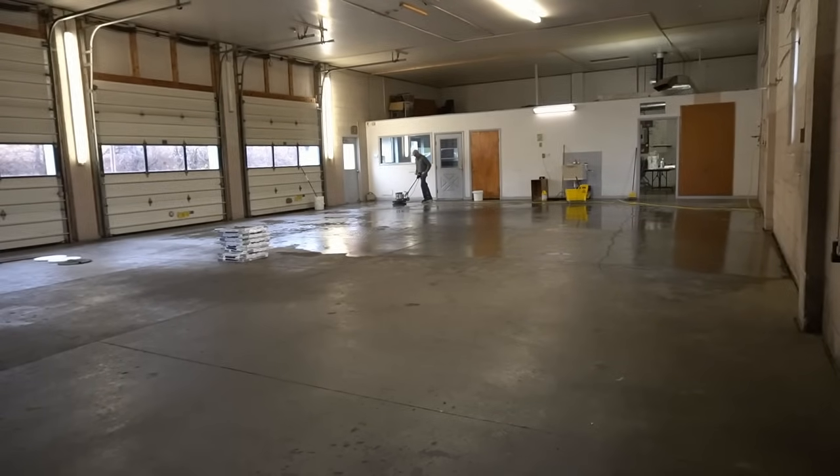Trying not to turn around and get discouraged by the remaining 6 acres of floor that I have to do, I try to keep a smile on my face.